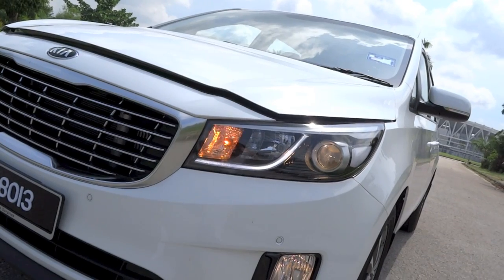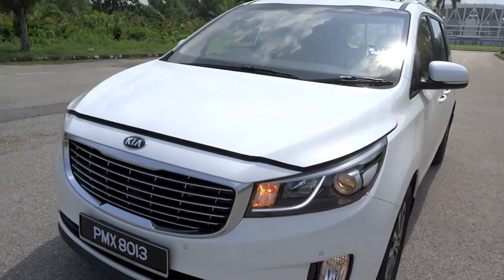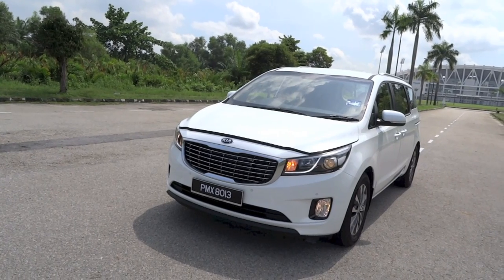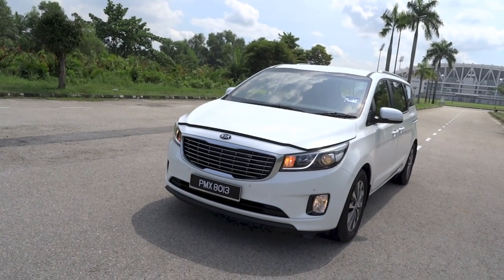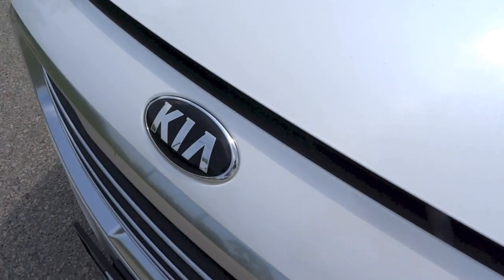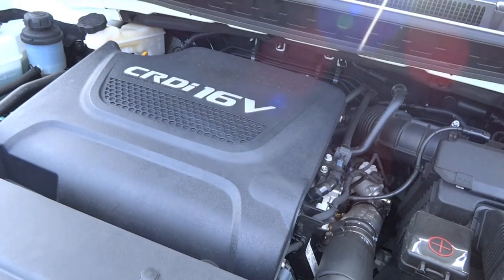The short wheelbase was known as the Carnival, while the long wheelbase was named Grand Carnival. When the third generation model debuted in 2014, only one wheelbase length was available, and this corresponded with the long wheelbase model of the second generation. The current Carnival is also known as the YP generation.